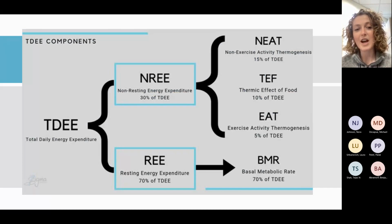To go over some vocabulary so we know what we're talking about: TDEE is our total daily energy expenditure, and it's made up of our REE, which is basically your BMR, your basal metabolic rate, and the rest of it is made up of the non-resting energy expenditure. This is what's called your NEAT, non-exercise activity, so your fidgeting around, that sort of thing, your movements that are not purposeful exercise. Then there's the thermic effect of food, which is the heat and energy required to digest your food. And then you have your exercise activity, which is your purposeful movement. These two in combination create your total daily output.